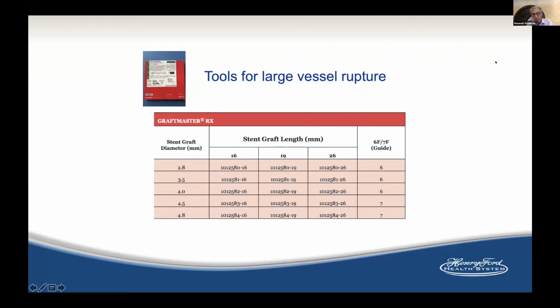So these tools, and I can mention multiple options and choices because this is a 5-continent talk, so I want to make sure everybody knows what to have. Some continents might not have everything, and in the US we tend to have a few of everything, but the Graftmaster and some of the covered stents are available in Europe, not available in the US. So you have to remember when you use a covered stent, how can you deliver this? If you have 2 guides, or 1 guide, an 8 French guide, you need to know how to deliver them if you have another wire in.